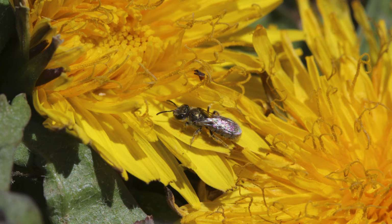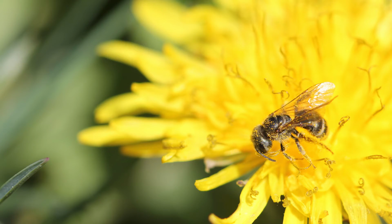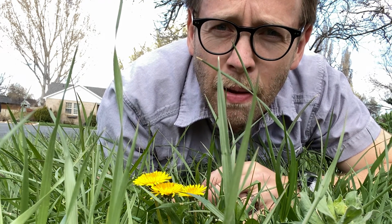But dandelions aren't native to North America. But not being native, they've been here for a long time. In fact, in a study my wife and I did up in North Central Washington, we found over 24 different bee species on dandelions alone. So dandelions can be important.